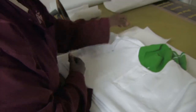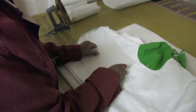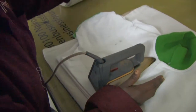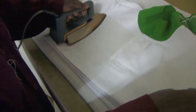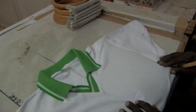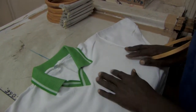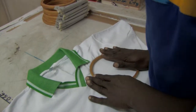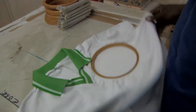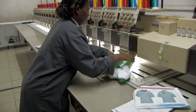It is then ironed onto the shirts. The heat adheres the two fabrics. A wooden frame is locked in place around the design area. This keeps the fabric stretched and locks into place in the sewing machine.